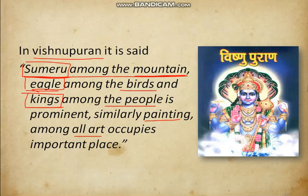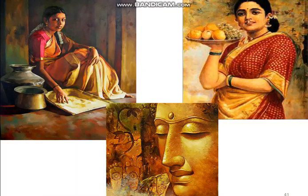King among all the people is considered most important, while painting is considered the most important among all the arts. So you can see even in Vishnu Puran, it is said that painting is the most important art. It is the prominent art. It is the king of all the arts. You can see some of the beautiful paintings of Indian artists, right?